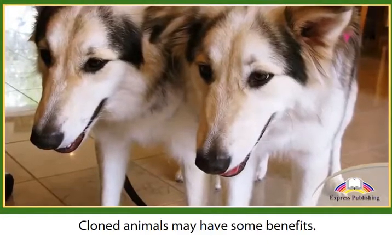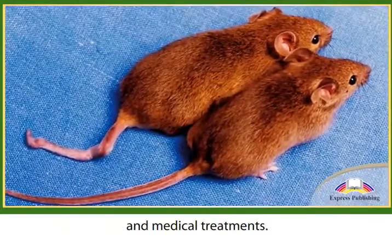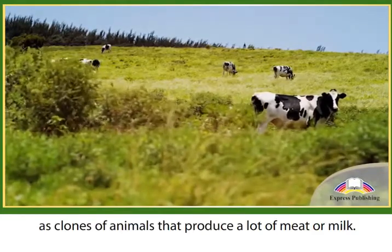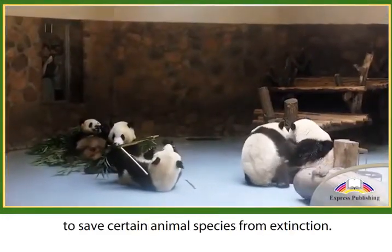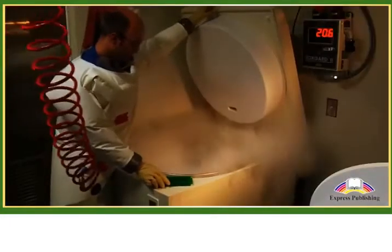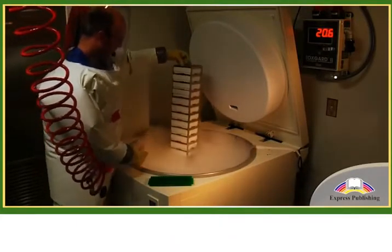Cloned animals may have some benefits. They could be used in medicine for testing new drugs and medical treatments. They may also be useful in agriculture, as clones of animals that produce a lot of meat or milk. Cloning could also be used to save certain animal species from extinction. Nevertheless, the cloning process is so expensive that none of these options are very practical at the moment.